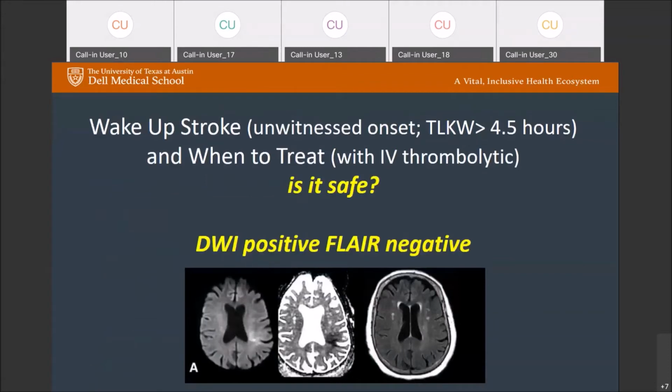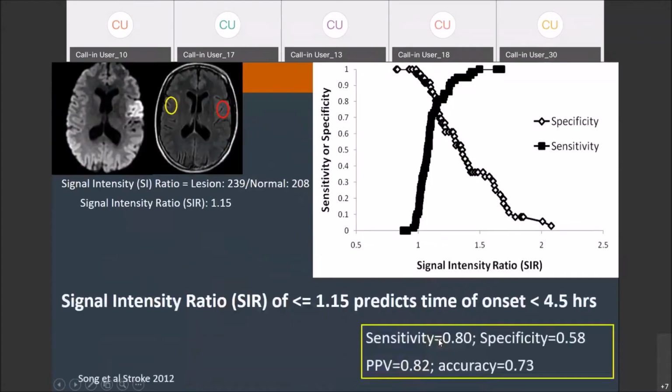I was involved with a study that was part of the NIH SPOTRIAS. This was a collaboration with Lee Schwam and colleagues at Mass General, using an MRI pattern, the so-called diffusion positive and FLAIR negative, to select patients. And this was based on a study that we did at NIH where we took patients that had witnessed onset. So we knew clinically when the clinical onset and therefore when the ischemia began.